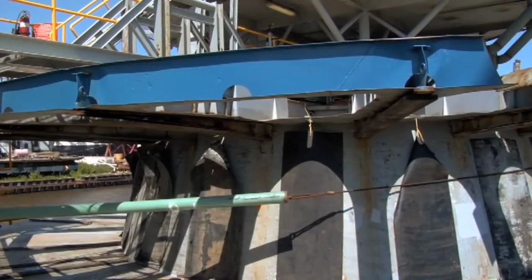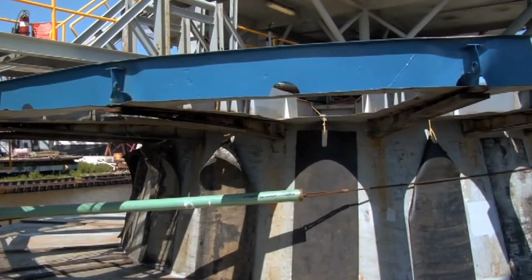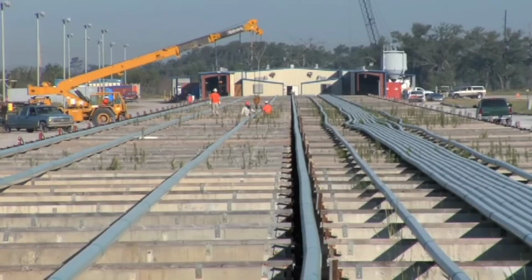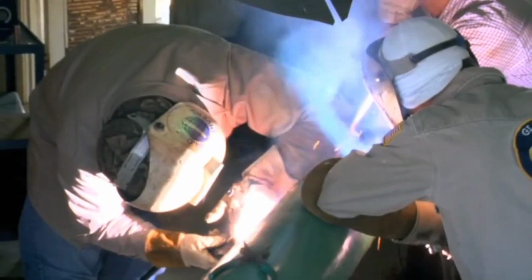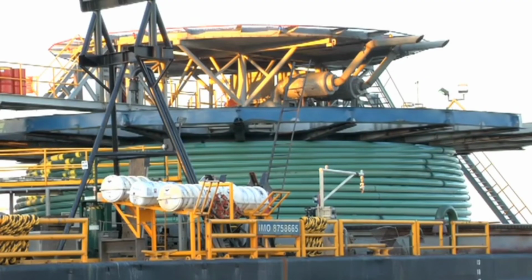Global Industries Offshore Construction Division performs the pipeline installation using a process called spooling. In the spooling process, workers fully assemble the pipeline on land, then spool it around a large reel for transport.